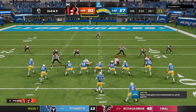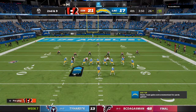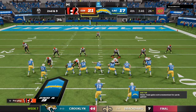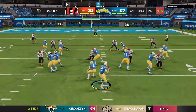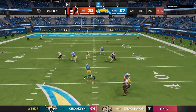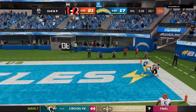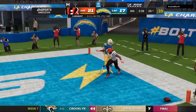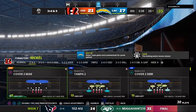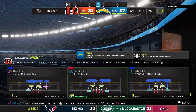Still 9 remaining on 2nd down. A play fake, and now Herbert to throw. He's going to take a shot for the end zone. And this would have been intercepted if he could have gotten the feet in. He didn't, so it's incomplete. Boy, that one really could have turned this thing upside down.